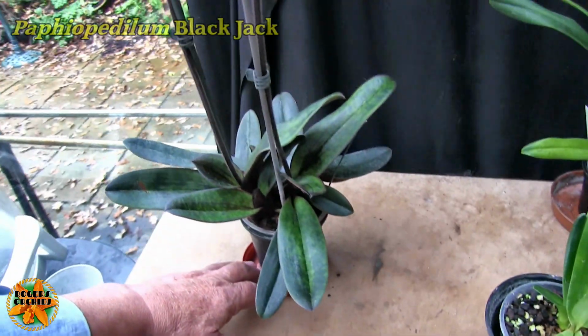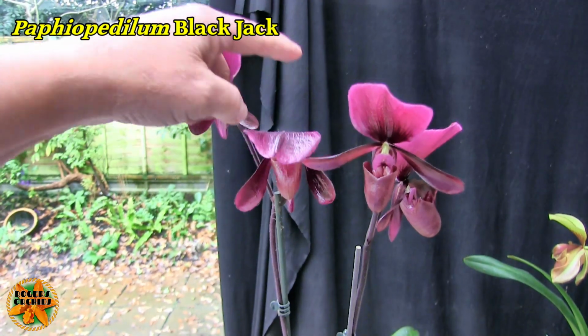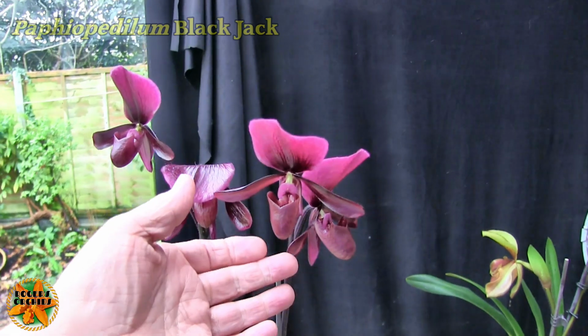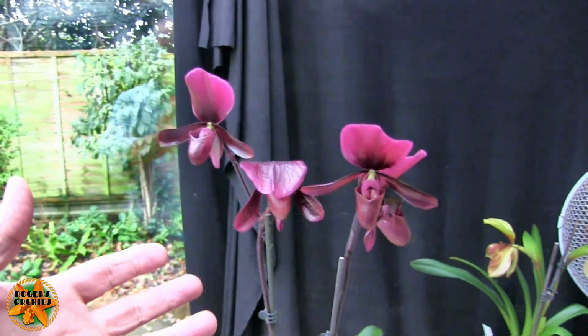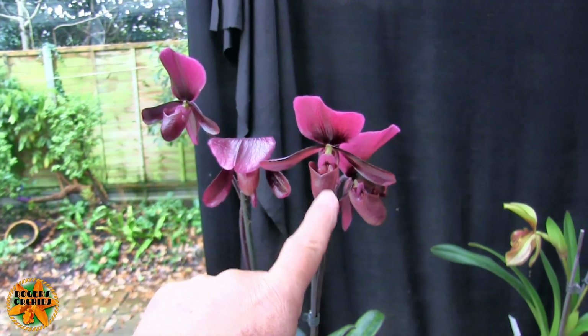And then Blackjack we know and love well, and the very first bloom is just going over. It's got a floppy hat. Now this, I'm told by others that have grown this for some time, that getting 2 blooms on a spike is not common. It is unusual.